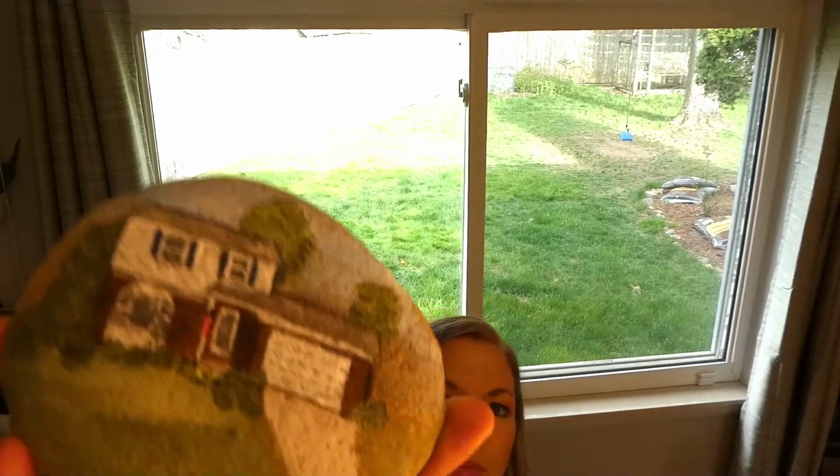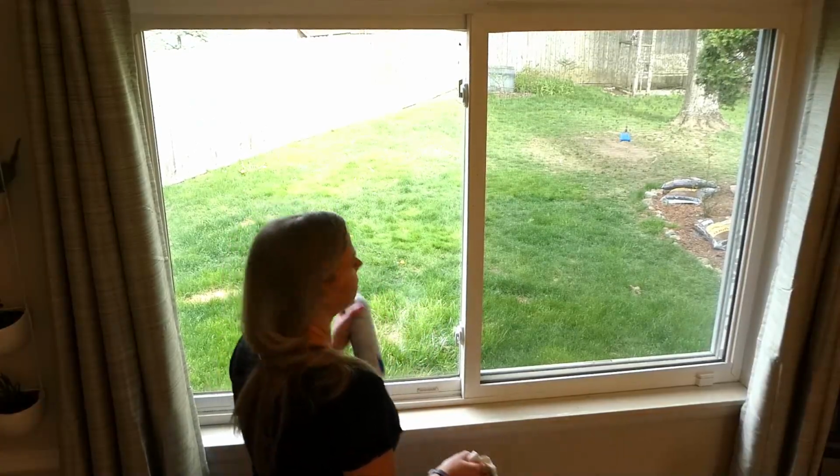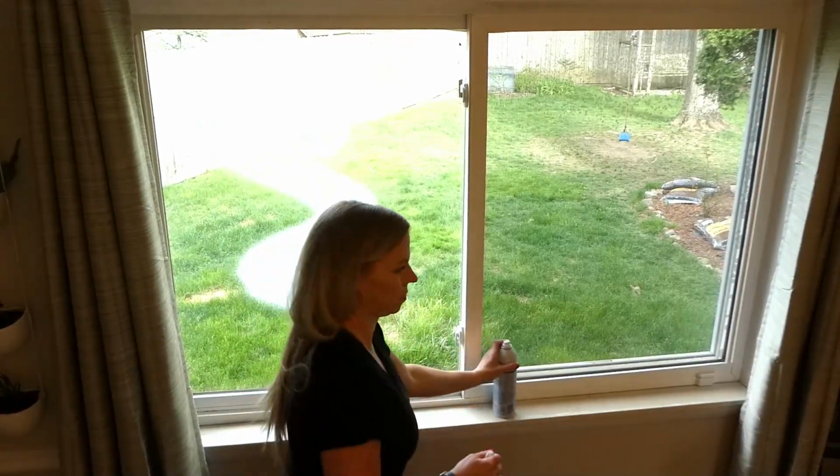Isn't this painted rock so cool? My stepmom actually got this for me. She had a picture of our house and the person painted it on this rock. I absolutely love it. So unique.